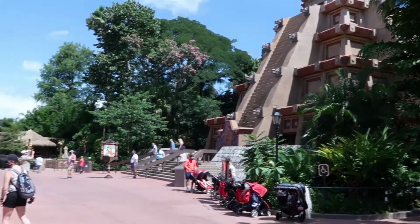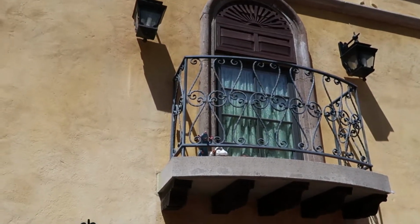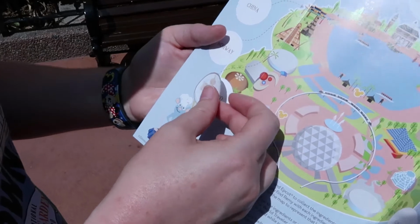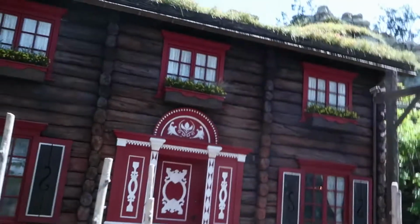The first Remy is located over here. You can see him up there. He's next to some garlic. Look at him, he's pretty happy. And we're putting the first sticker on Mexico. Remy with garlic. We're in Norway now.